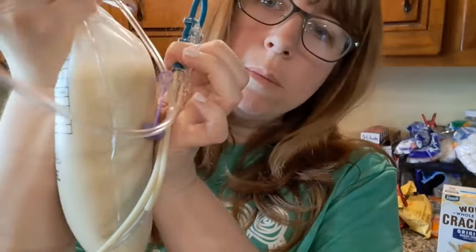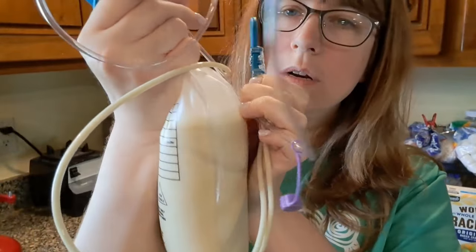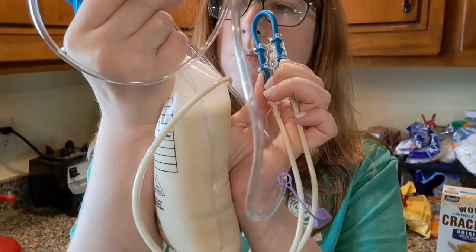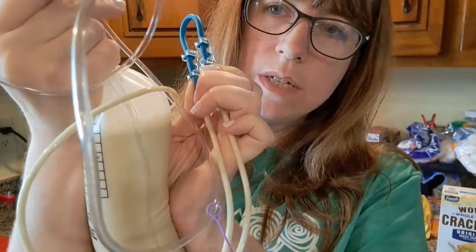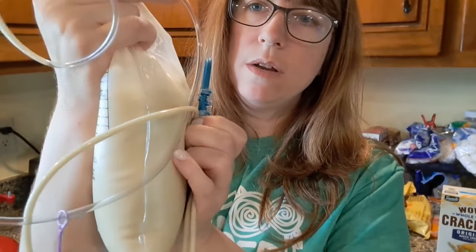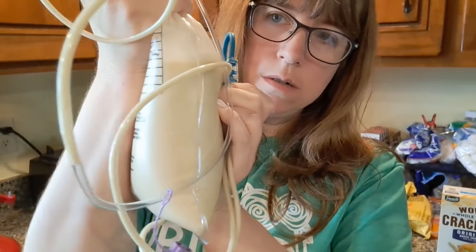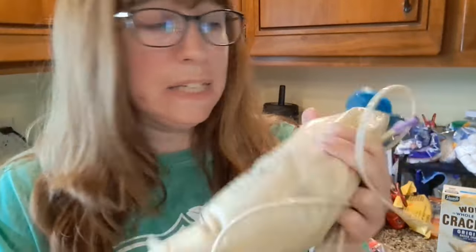Let's see, formula going through these tubes. You can prime this on a machine, or you can just squeeze this and it will prime it through. Sometimes it goes faster than other times. I feel like squeezing it always goes better than using the machine. I'm trying to hold it at a weird angle though to show you. That way we're not feeding our patient any air bubbles. And there we go. And this is primed.